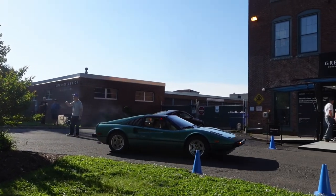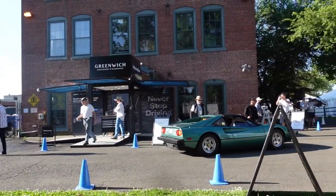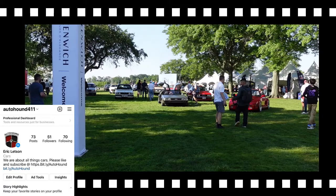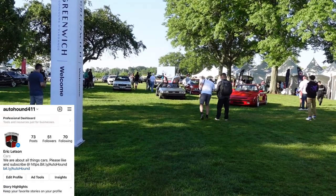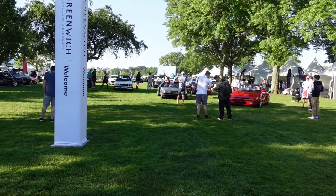Very cool. Ferrari 308. Welcome to the 2022 Greenwich Concours d'Elegance. Check out all the neat cars already, yay!